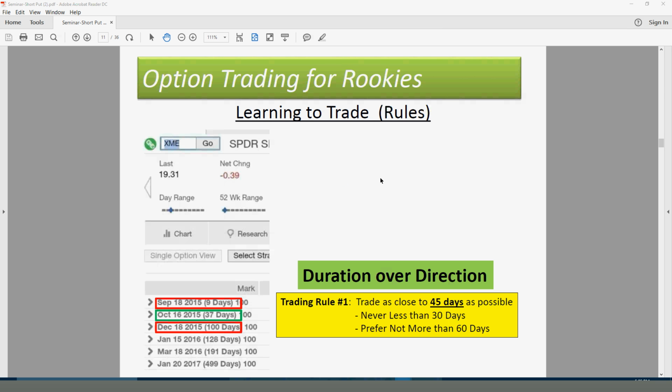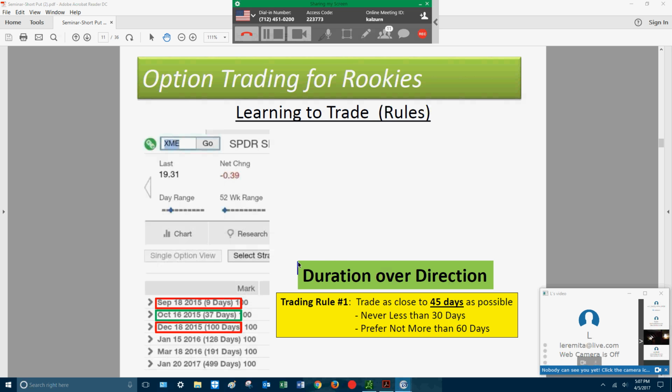So there's two basic rules we're going to use when we start trading this kind of stuff. The biggest one is something called duration over direction. And what I mean by that is we want to give us time to be right. So trading rule number one, and these are just rules, they're something I've learned, the driving the car. You don't have to know why. If you want to do the research and look into why, absolutely I encourage it, but you don't have to. I'm kind of giving you the rules here.